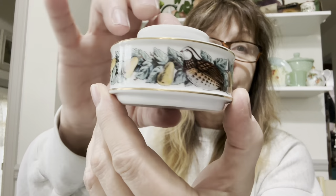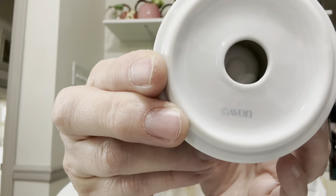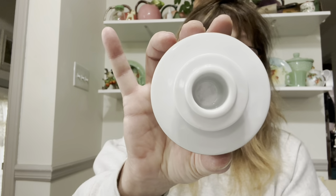All right. And then I got, again in the box, these are candle holders, and these are the 12 days of Christmas candle holders. You know, there's your partridge and then the pears. That's where they get it from. It says Avon on the bottom, of course. And it's for taper candles. And these are brand new. They were never used. So, I mean, how pretty are those? I'm telling you, I just found some great stuff.